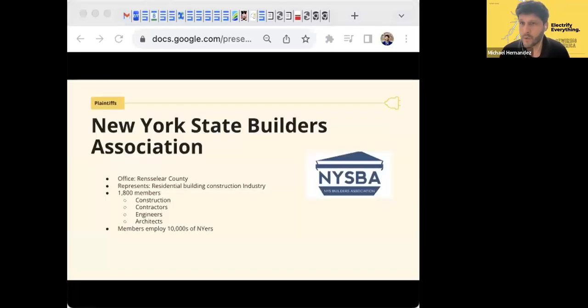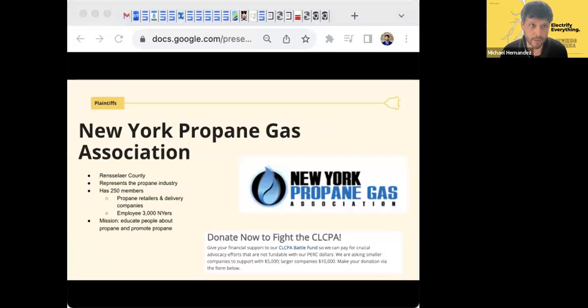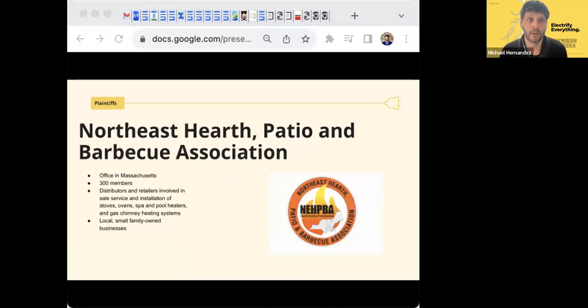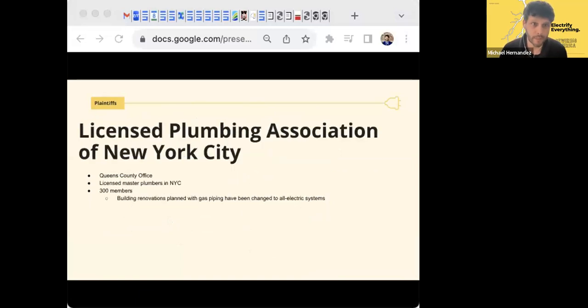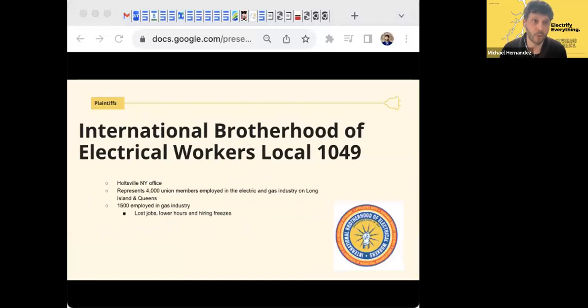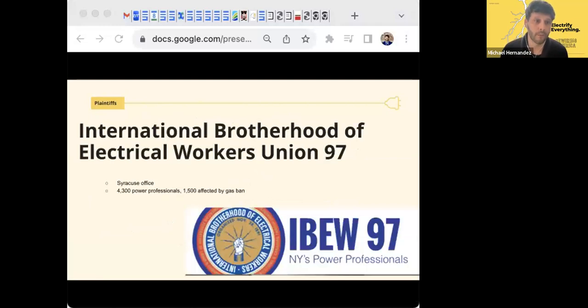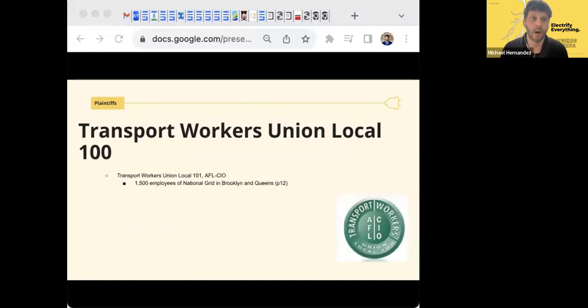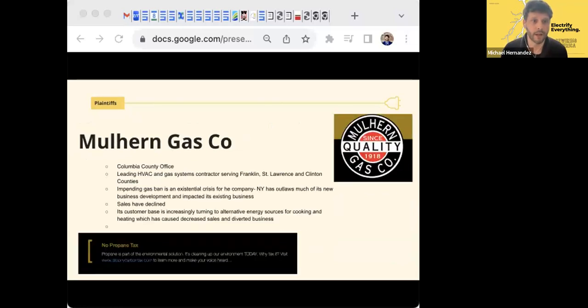And I'll just run through really quickly who the plaintiffs in the case are. The New York Builders Association, the National Association of Home Builders, the New York Propane Gas Association, the National Propane Association, the Northeast Hearth Patio and Barbecue Association, the Plumbing Contractors Association of Long Island, the Licensed Plumbing Association of New York City, the Electrical Workers, the Plumbing Local for Nassau and Suffolk, Electrical Workers in Syracuse area, Transport Workers Union, who are the employees of National Grid in Brooklyn and Queens, and then two private fossil delivered fuels companies in New York State.